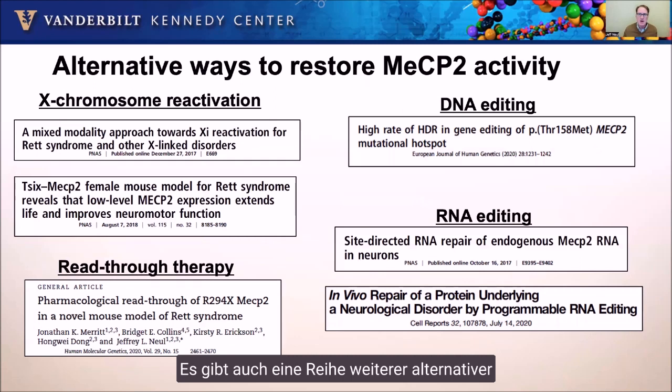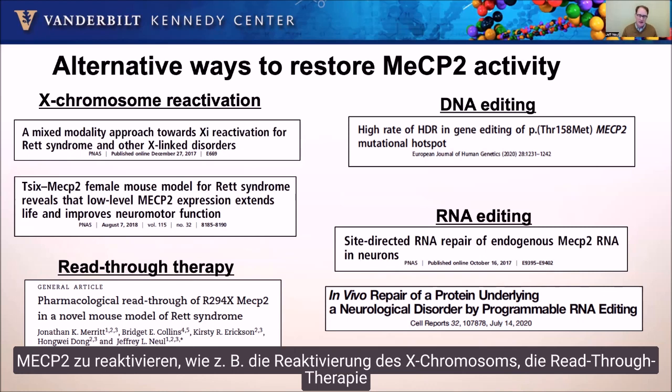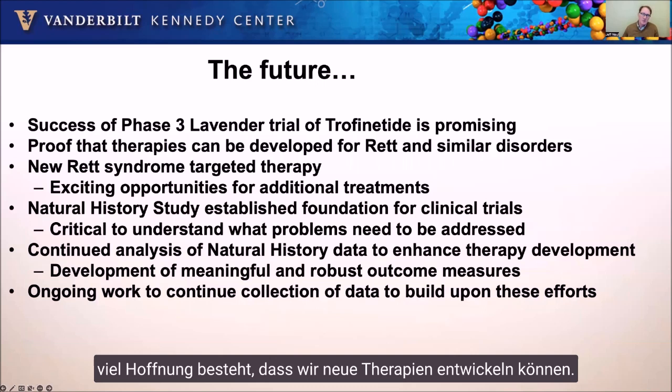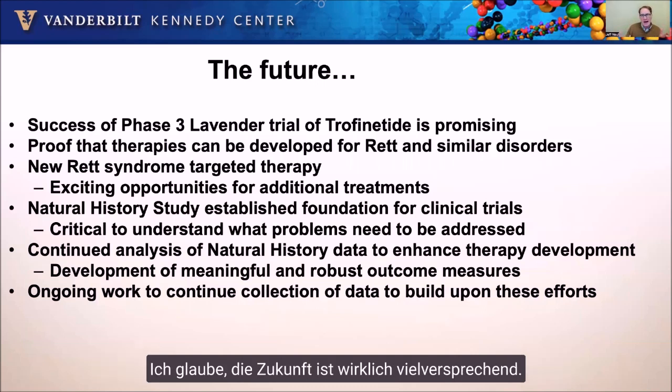There are also a number of additional alternative ways that have been developed preclinically to reactivate MECP2, like X chromosome reactivation, read-through therapy, DNA editing, RNA editing, and even new things that are being developed. So I think there's a lot of promise and a lot of hope that we can develop new therapies. And so really the future, I think, is really bright.